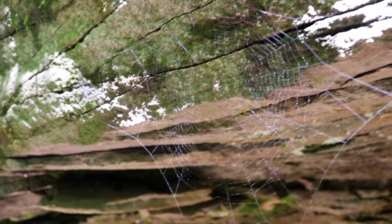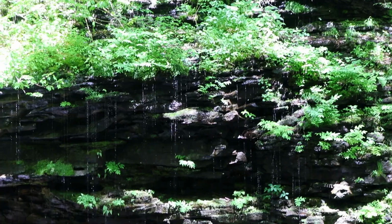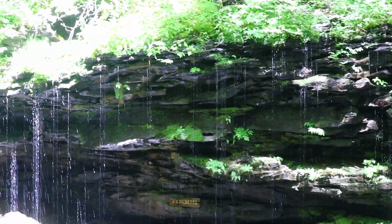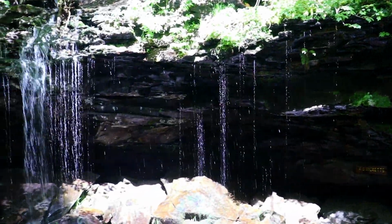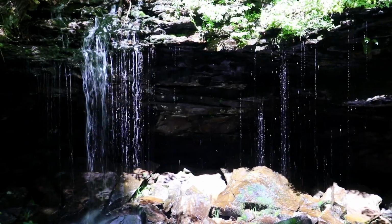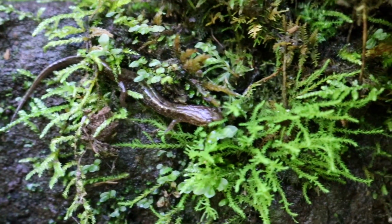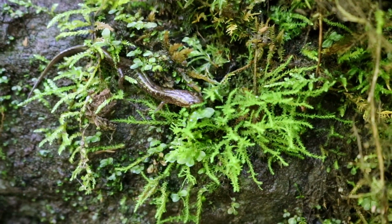One of my favorite things about hiking this trail are the areas with these cascades on the sides of the rocks. Since it rained so much yesterday, I'm sure this was extra active, but the water would catch the sunlight and sparkle like crystals. I just saw something move and I thought it was a worm at first. It's so cute.